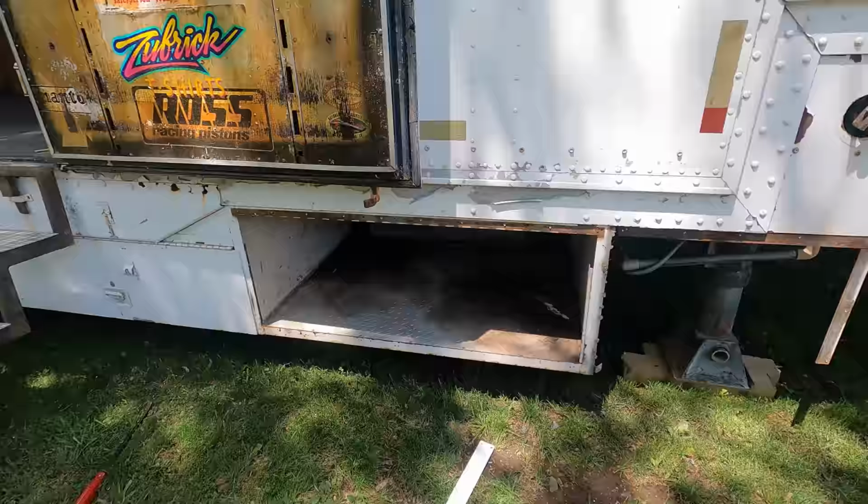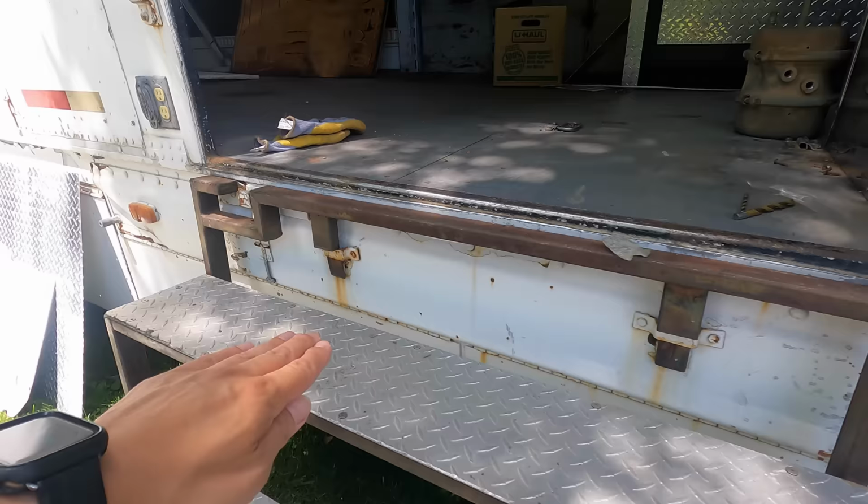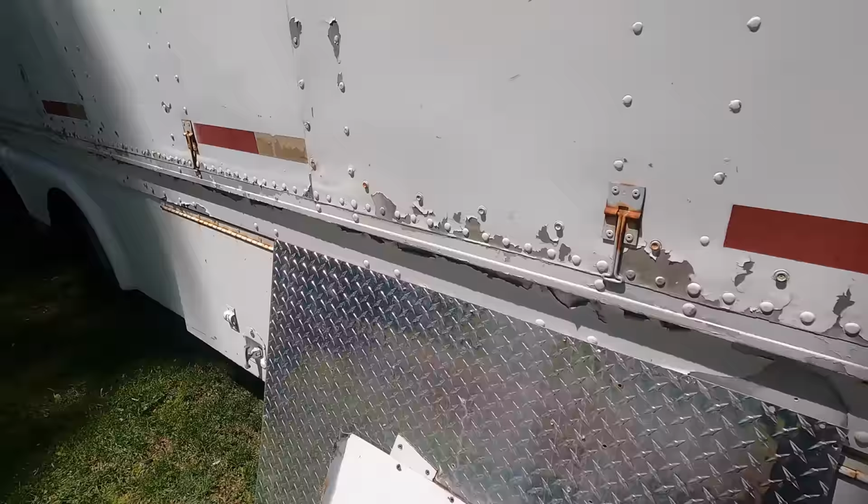To give you an idea, the original setup, the whole thing all the way to the bottom here was not there. It basically just goes up here, this little kind of V shape, that was original. It comes back up there, and then everything basically from here on out down does not belong on the trailer.